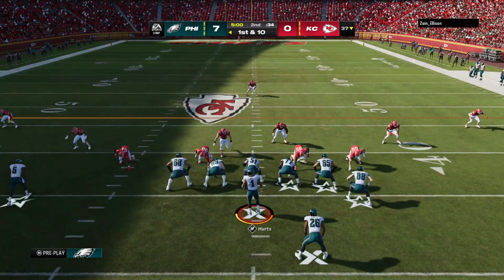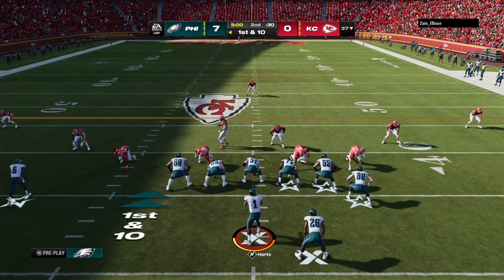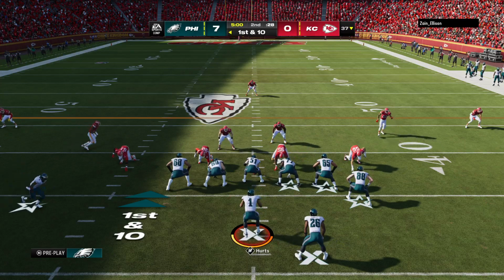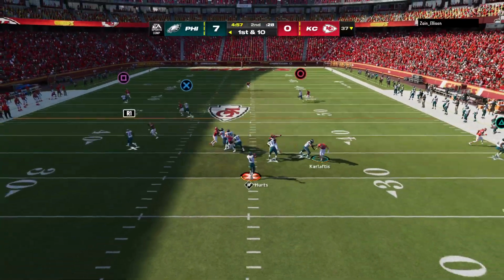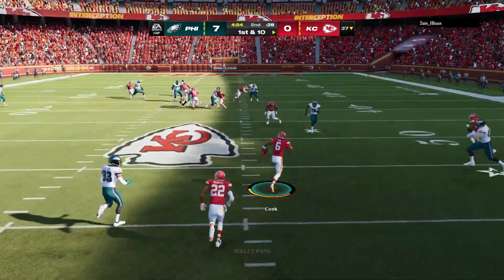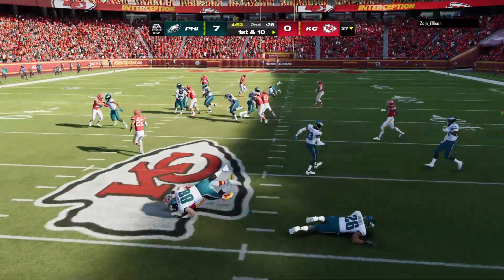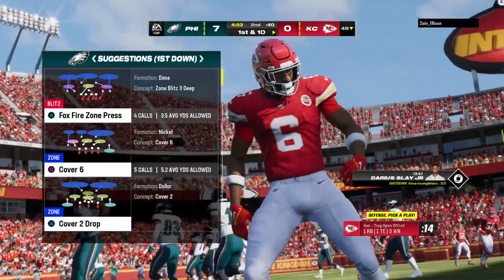Start of the second quarter, and it's the Eagles in possession as they've got it with a 1st and 10. In motion right is Smith. A fake on the jet sweep as they'll go play action with Hurts. Oh, that's into double coverage and intercepted. And the Chiefs are going to take over a couple of yards shy of midfield.